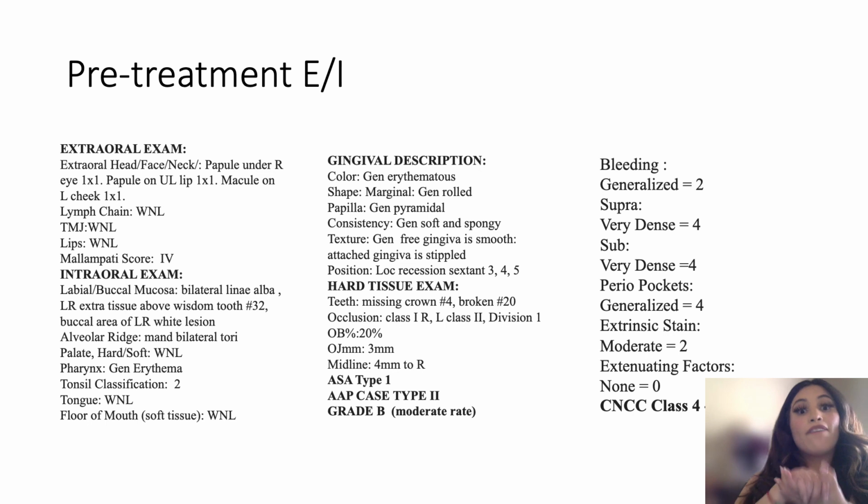On my periodontally involved patient's EI pretreatment, everything looked within normal limits. For the gingival description, however, the color was generally erythematous. For the shape, it was generally rolled. The papilla was generally pyramidal. The consistency was soft and spongy. And for the texture, the free gingiva was smooth. The attached gingiva was stippled. The position of the gums, there was local recession, especially in sextants 3, 4, and 5.